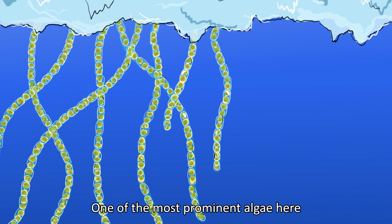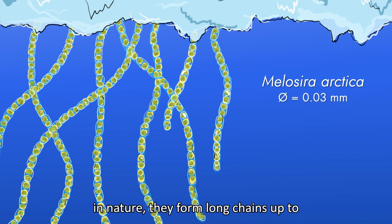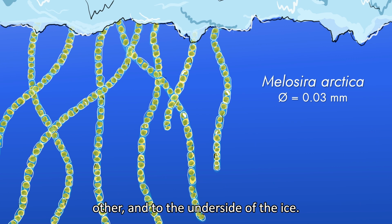One of the most prominent algae here is Meloxera arctica, which is a species of single-celled diatom. Even though these algae are microscopic in nature, they form long chains up to several meters in length. They use a polysaccharide mucilage to stick to each other and to the underside of the ice. This way, they grow a brown-green turf underneath the ice.